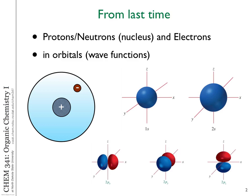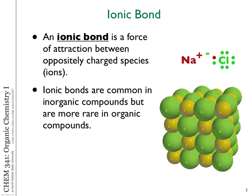The electrons are associated in various orbitals that have regions of space where we have the highest probability of finding those electrons. Okay. We're concerned mostly with the s orbitals and the p orbitals in organic chemistry because much of the chemistry we're talking about are elements on that second row of the periodic table. So we don't really delve into d orbitals and especially not f orbitals.